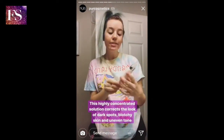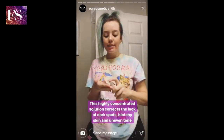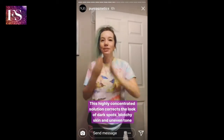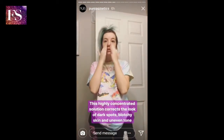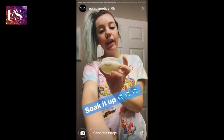Our next step is the Pure Get Bright Brightening Serum. It looks just like this. I'm just going to take two pumps into my hand, and I'm just going to rub this all over my skin, trying to be a little bit more delicate.